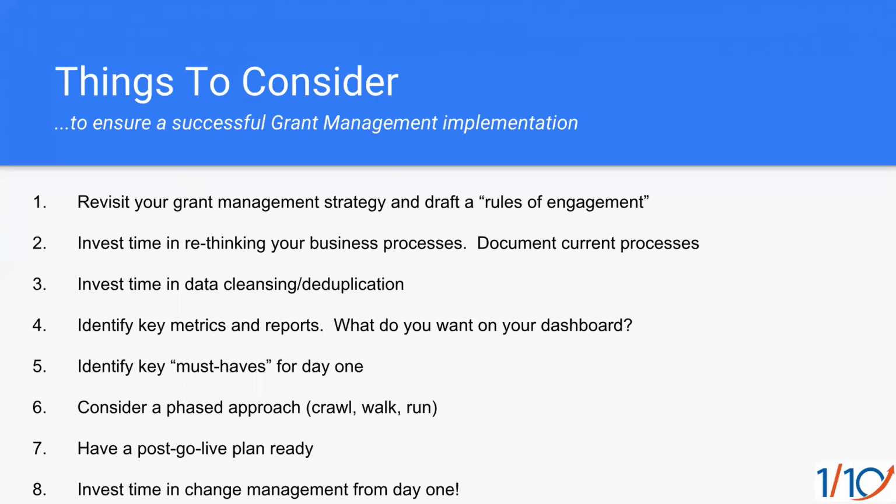Then let's talk about enhancing the system. Then let's talk about adding more fields. Let's talk about adding more reports. Let's add a dashboard. Then let's build an integration. So doing all that at once, it can be very costly and end up not being what you really need. So a phased approach really helps uncover that and help you make some smart decisions.